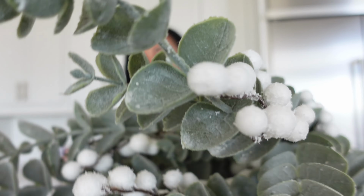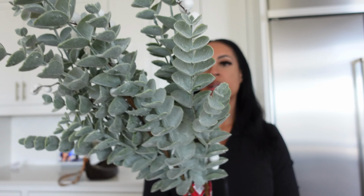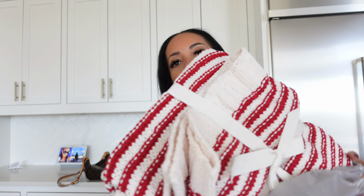So, I did pick up some stems because I'm planning on changing out some of my vases and just putting in some Christmas stems. So, I got this from Michael's. And then it just has like the little white. And then while I was at Michael's, they had a sale. I ended up getting this blanket for the game room. I had my eye on this since like last year. I saw this and I never got it, so I went ahead and picked that up. And that is all I got today.